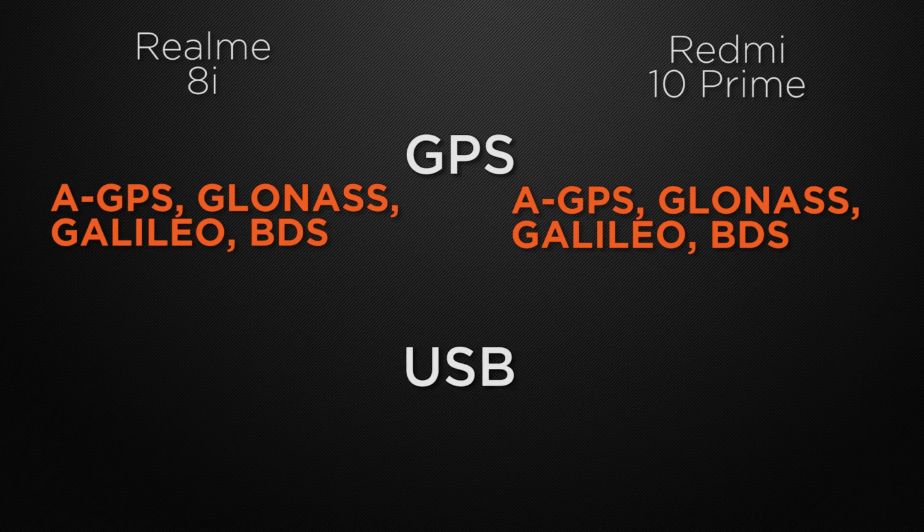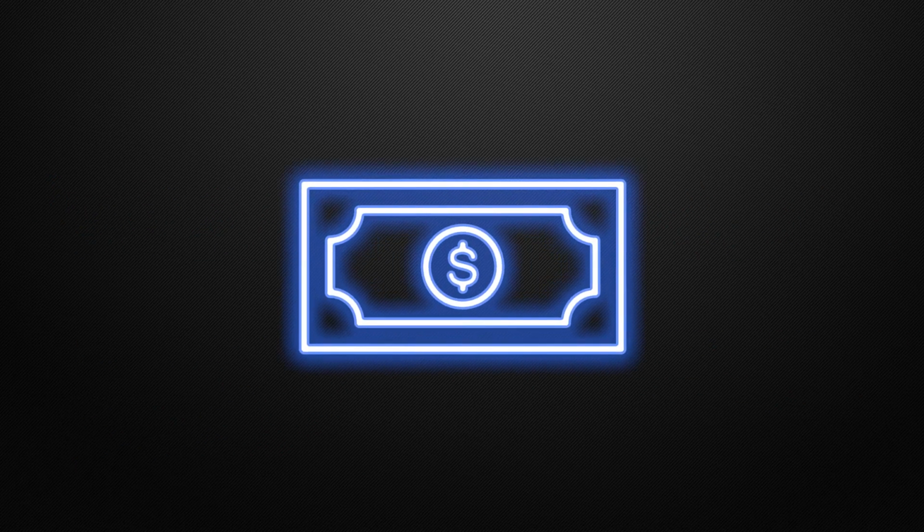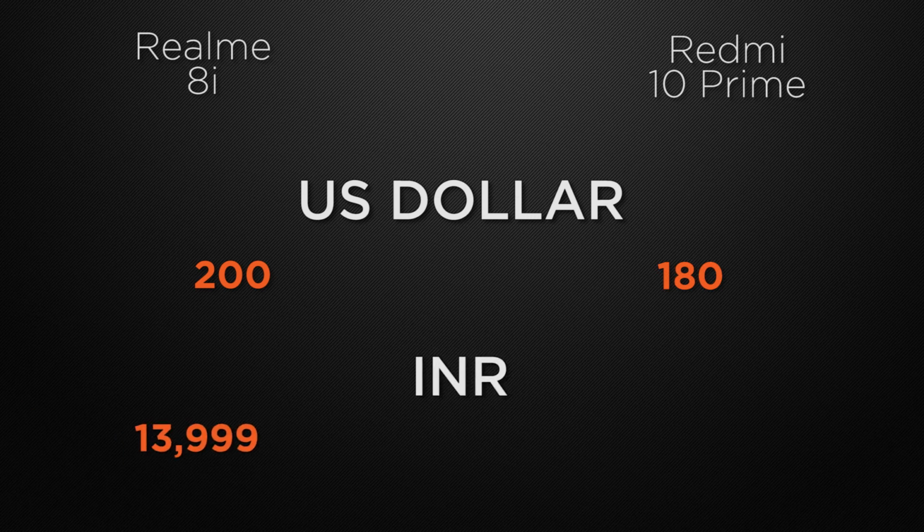And about the USB connectivity of the devices, 8i comes with second gen of Type-C connector with OTG support, whereas 10 Prime also have second gen of Type-C connector. But the winner here is 8i because it have OTG support. Moving to the price of the devices in the international market, 8i is around $200, whereas 10 Prime is available from $210. In the Indian market, 8i have starting range from 14,000 rupees, whereas 10 Prime is available from 12,500 rupees.